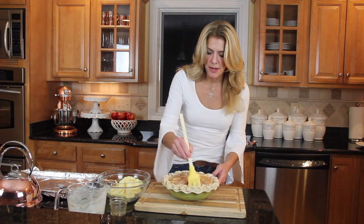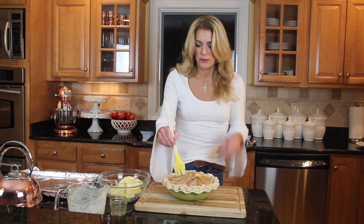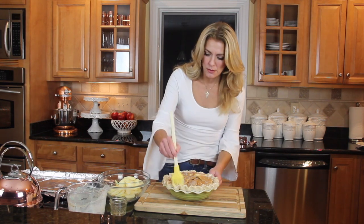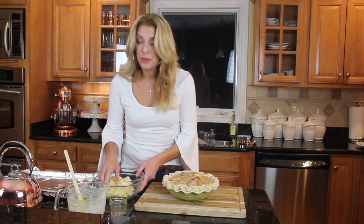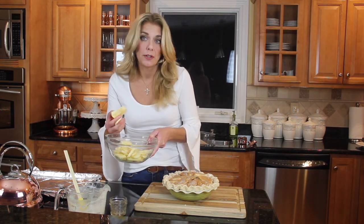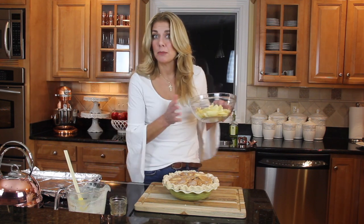These apples smell amazing with the cinnamon and the vanilla and the spices. Unreal. I can't wait to have a piece of this. By the way, I have extra apples left over. A little trick to munch on them later: put a little lemon juice on them and pop them in the fridge, and they won't turn brown on you, and you can munch away. So I'm going to keep these for later.